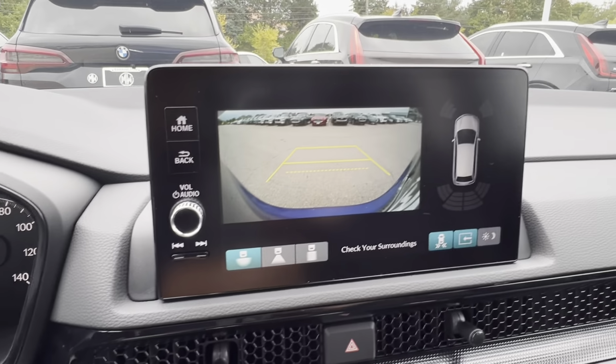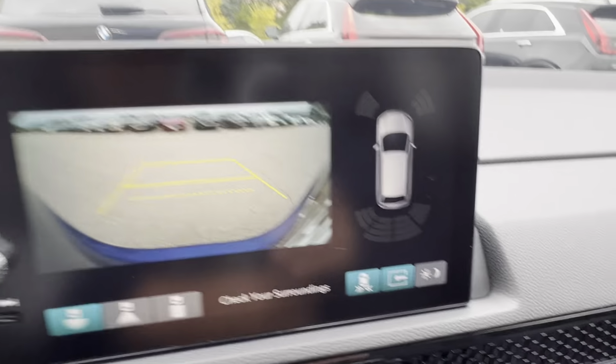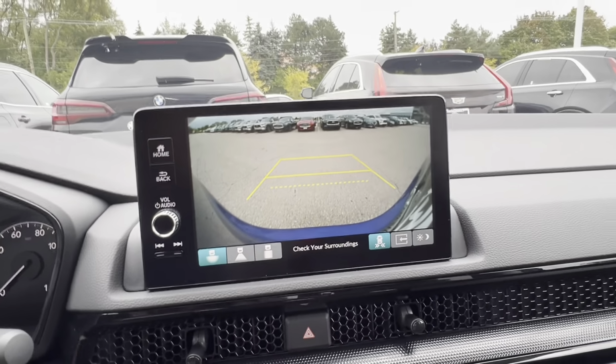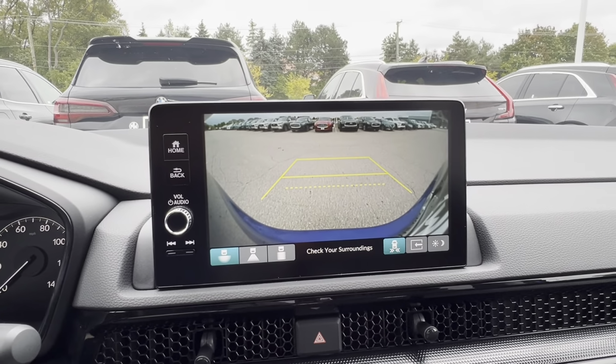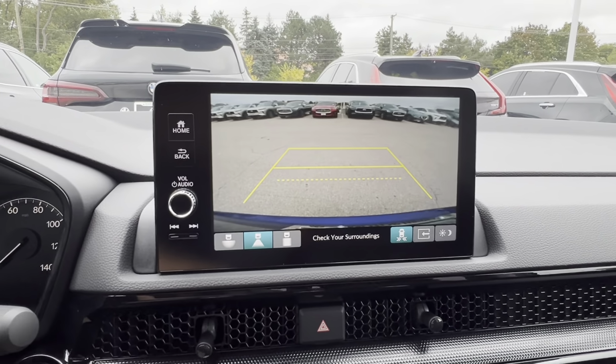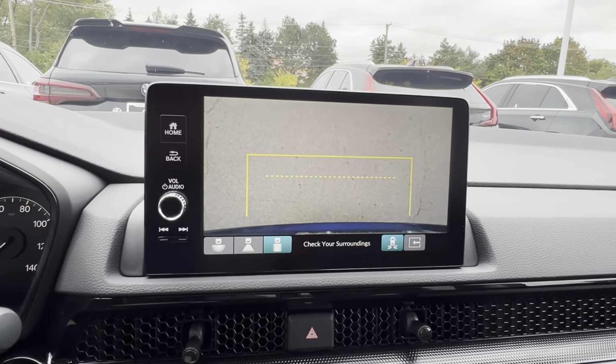Since we're right here already, this is your reverse camera with your parking sensors right there. Let's say you want to see it, you can just go on that and have the bigger screen for the reverse camera. So the reverse camera has different looks. This is the wide view, normal, and then the bumper view.